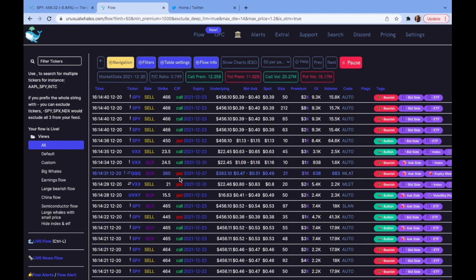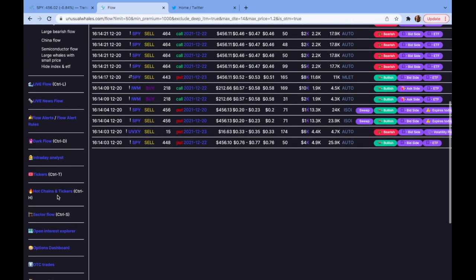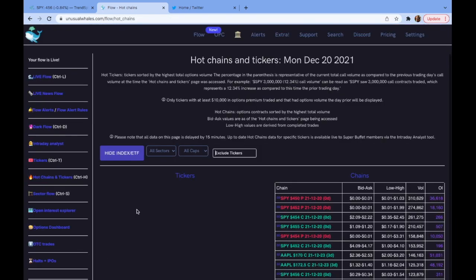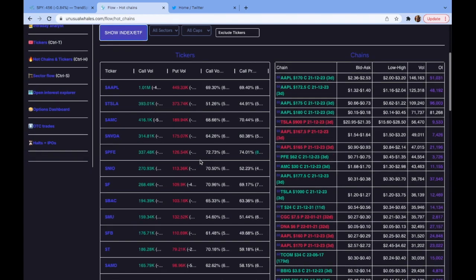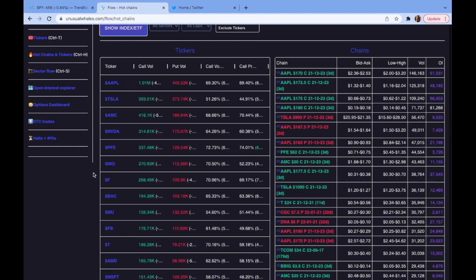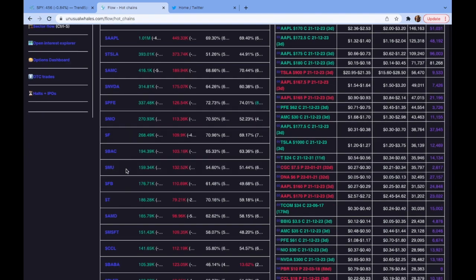So the first thing when I'm building a watch list, I hop over here on Unusual Whales, of course, scroll down to the hot chains and tickers. I'm going to hide the index ETFs to start. Then I'm going to scroll down a little bit. These names up here, you can definitely play them, but Tesla, I know that the bid-ask spread is going to be pretty high. Prices are going to be pretty high. Same with AMC. I don't really like playing AMC, so I find the tickers that I'm more familiar with, tickers that also have good out of the money volume at the top of their charts.